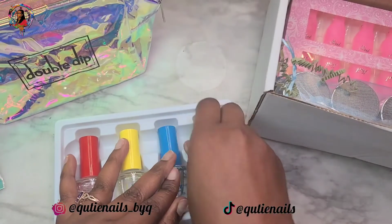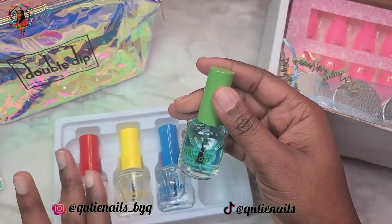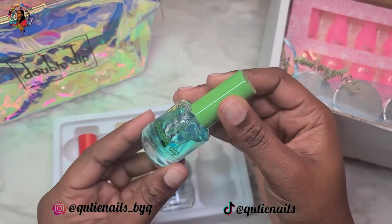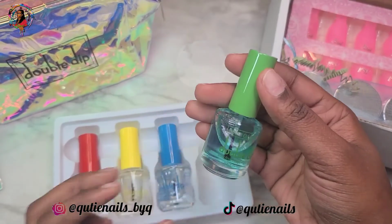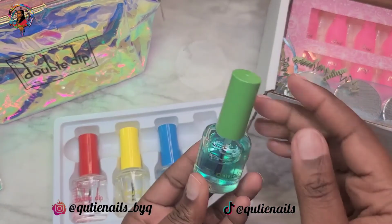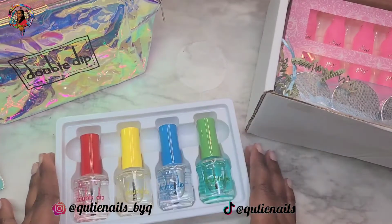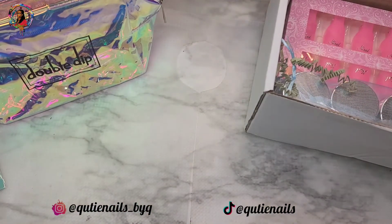And we have number 5. And this is the brush cleaner. I like this color, y'all. Is it just me? But I like this color. I like that it's semi-bluish green, just like the bottle top. It's really cute. I like it. Okay, so that is what came in the box.